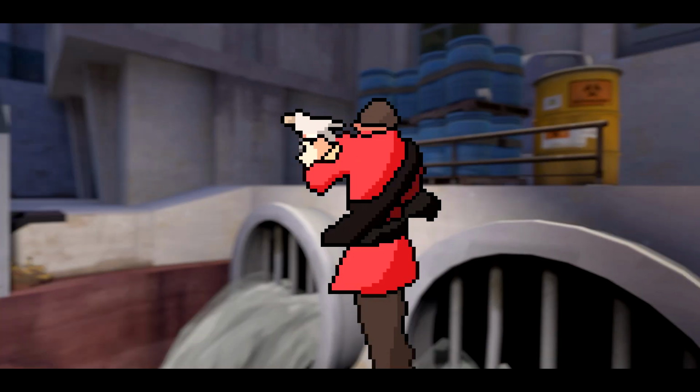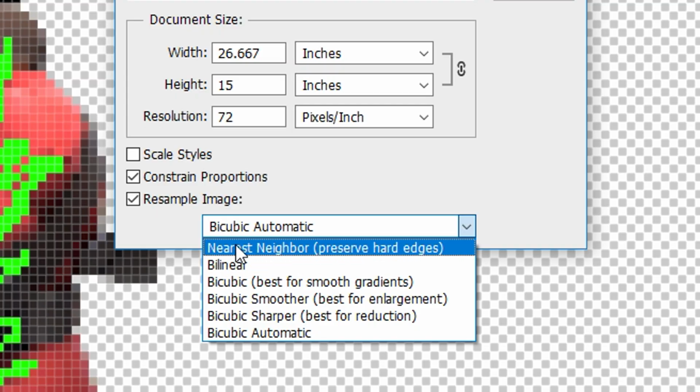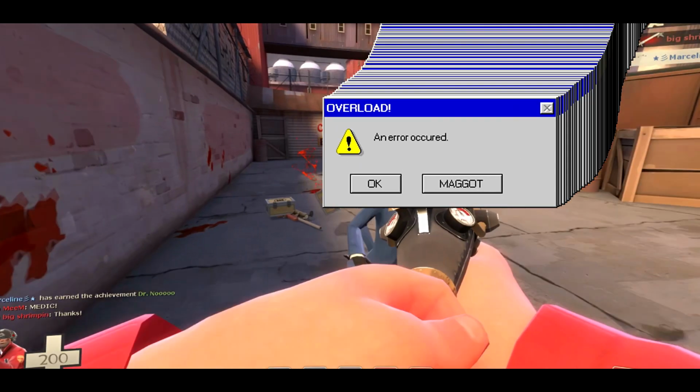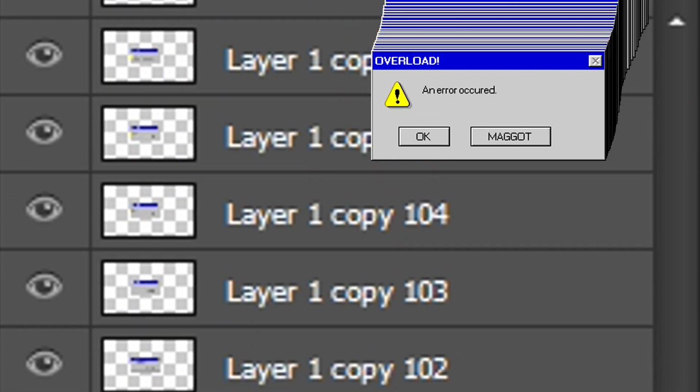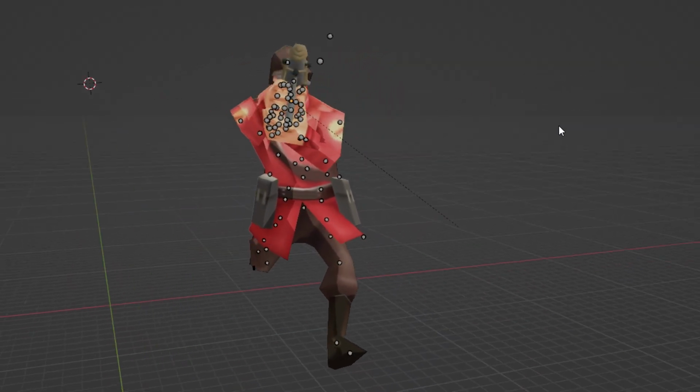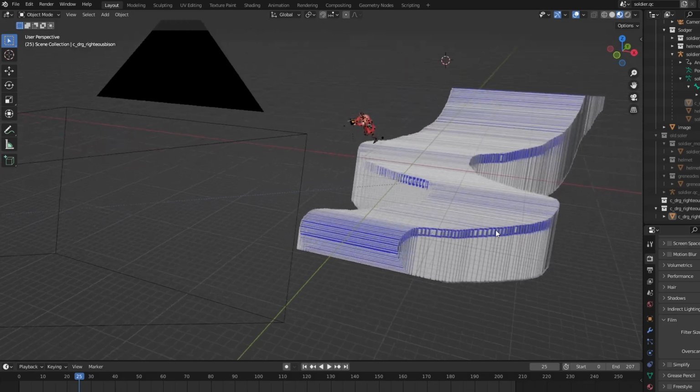I drew these in Photoshop. Basically, I just resized the image down to something small, drew it, and then resized it back up using this setting. Each frame of this error is about 6 or so error boxes. It's a million layers in Photoshop and a million more exports. And then I give this old school soldier model the running animation and make it look like he's running on it. The animation is a bit wonky, but that's because it's all lies.